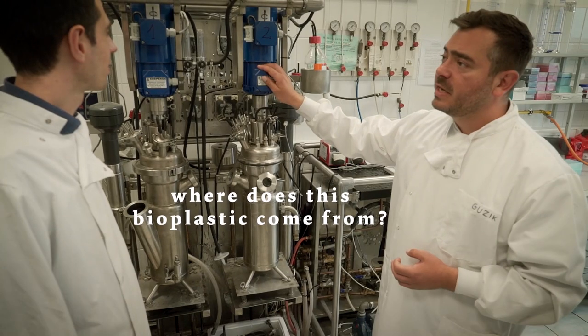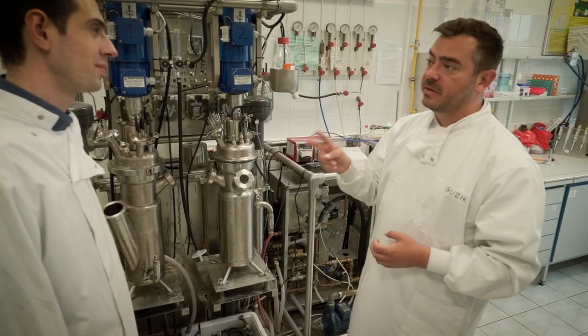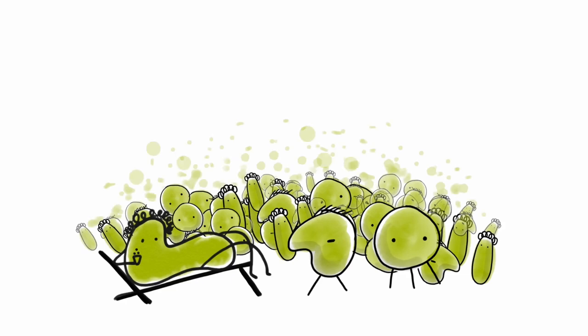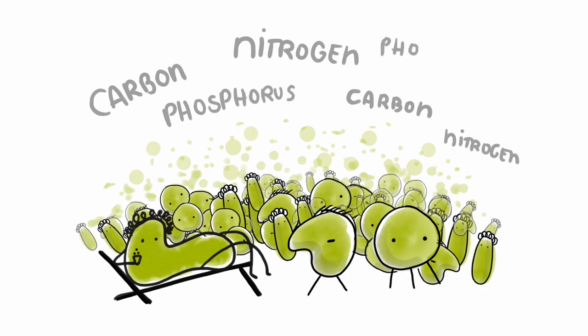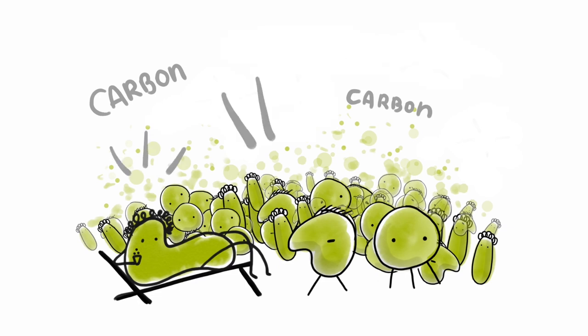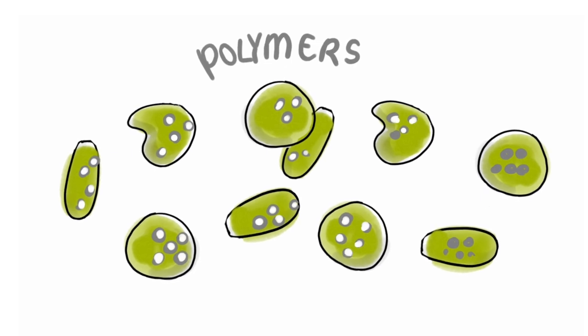Okay, wait, but where does this bioplastic suddenly come from? Well, it has to do with stress. First, the bacteria had this warm and comfy home with sufficient carbon, nitrogen, and phosphorus, their favorite environment. But as soon as the supply of phosphorus and nitrogen stops, they get stressed and generate granules of polymer inside their cells.